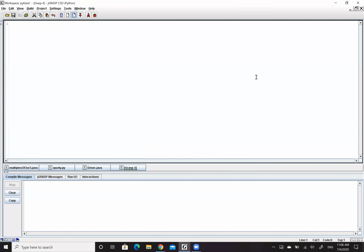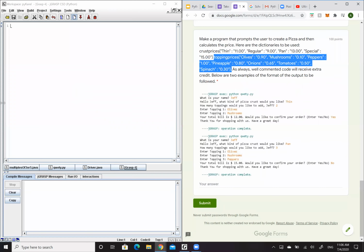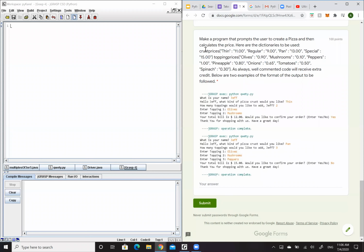So let's take a look at how we could solve this. So I'm just going to split my screen. Okay, so first we want to define our 2 dictionaries here. So we have crust prices and topping prices. So I'll just copy and paste this.